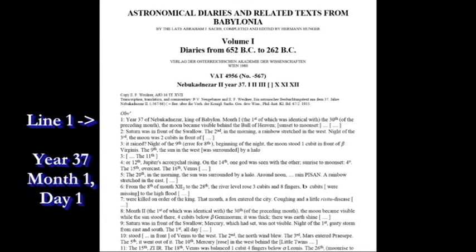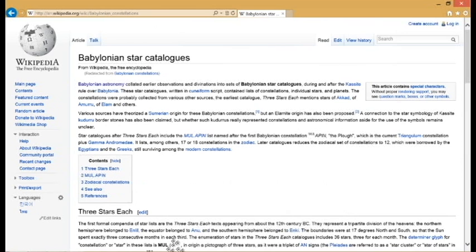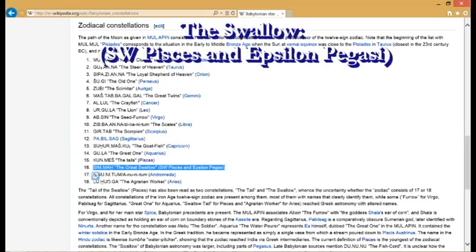In line 2, we find our first planetary observation. Saturn is in front of the Swallow. So, what constellation is the Swallow? For this, we consult a familiar resource, and under the list of Babylonian constellations, we find in line 16 the Great Swallow, which is a mixture of parts of constellations that we today call Pisces and Pegasus.